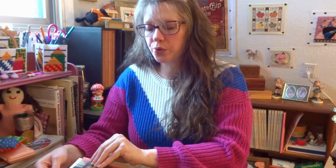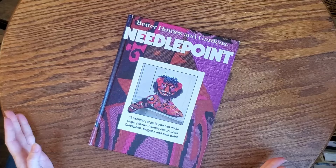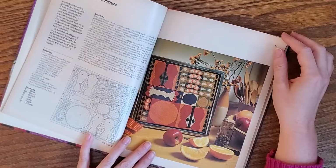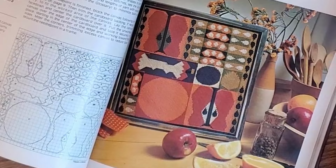Oh, there's a couple in this one. This is Better Homes and Gardens Needlepoint. I mean, just all you need to do is look at the cover. They made it two versions. They made one that's a collection, and then they broke down each section into individual books. So I just pulled out the individual book because it was easier. This is from 1978. Oh, okay, this one actually might be on my list to stitch. It's really a little bit mod, really simple colors. It's just tent stitch.